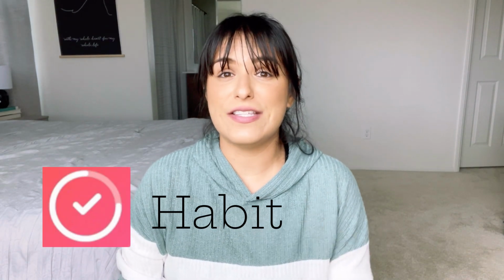Habit. This one is fairly new to me. I used to use the Done app, which is pretty much the same thing, but I was so used to it. They recently made an update to the app, and I just didn't like the way it looked. So I started using this one.